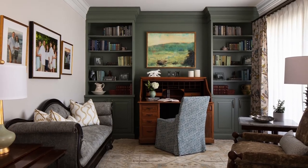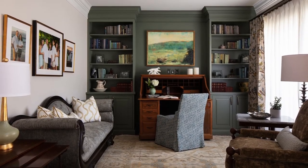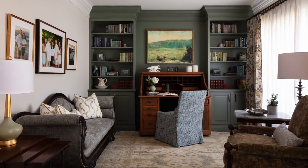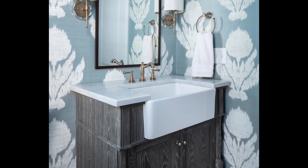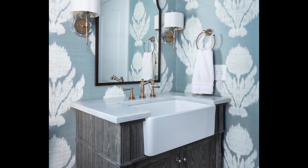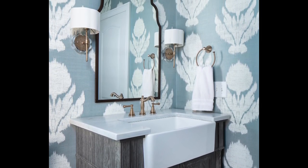Built-in cabinets were added to the study, with a space between to feature a family heirloom roll-top desk and Victorian sofa. The powder room was refreshed by removing the bold, red wallpaper and changing out the vanity, plumbing and fixtures.